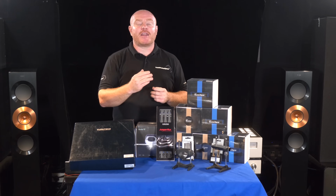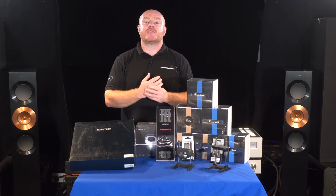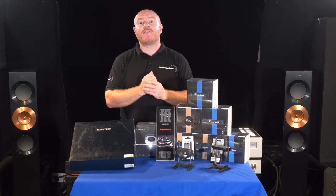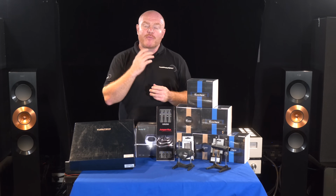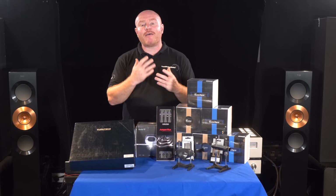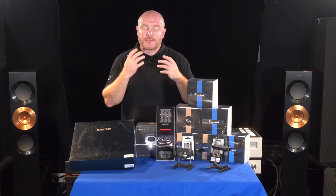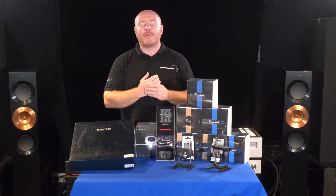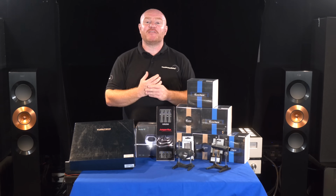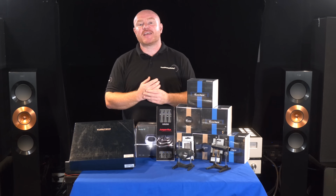One step further than that was the first time I used a Furutech FI50 IEC. Up until then, I'd used all the different ones in the range, and the best one without a shadow of a doubt was the FI28. But the step up from that to the FI50 was absolutely massive. And if you haven't tried an FI50 or experienced what they can do on the end of a power cable, you really need to experience it, because it really is a massive improvement to what is already a fantastic product.